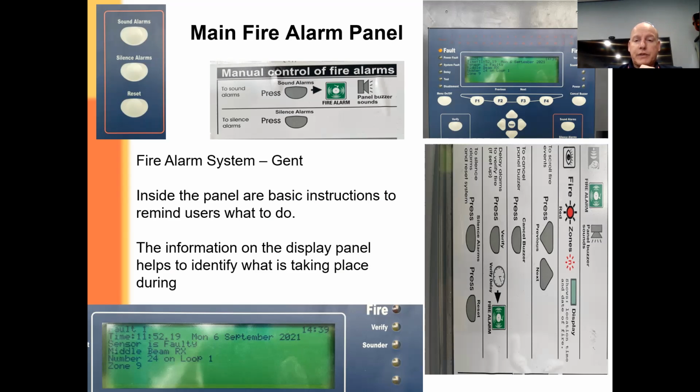Inside the panel, once you open up the cover, there are basic instructions, and inside the basic instructions you can see to the right-hand side how to press the right buttons to either cancel the buzzer, silence the alarm, or do a reset. And then there are function buttons F1 through to F4 that all have a purpose. I'm going to talk you through the various bits on that as well.